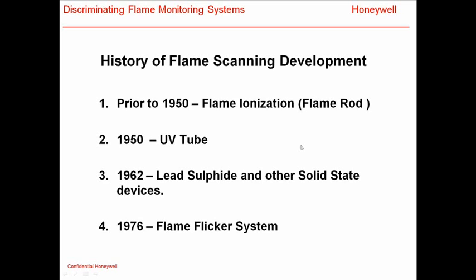So for the history of scanning development, we should start with what happened prior to the Second World War. Prior to 1950, and actually we can go a little bit further back and look at thermocouples and equipment of that nature, but I skipped that because I think everybody knows about that. Around 1950, we used flame ionization, and this concept is even used today, about 60 years after. The only thing we have done in that area is develop better electronics, but the main concept still remains the same.